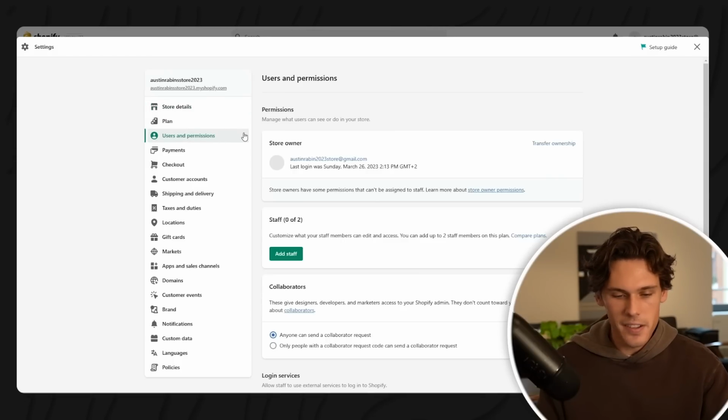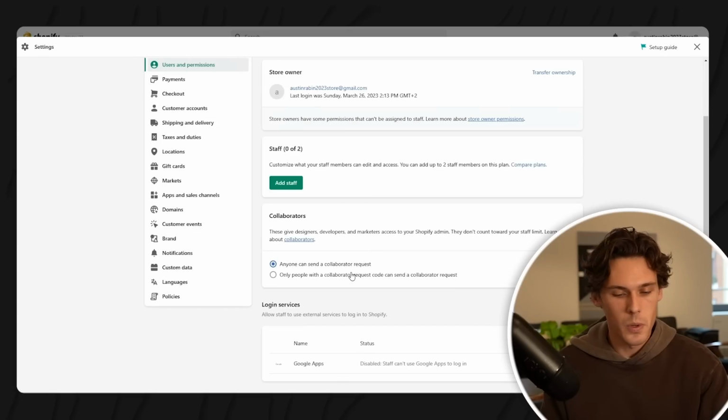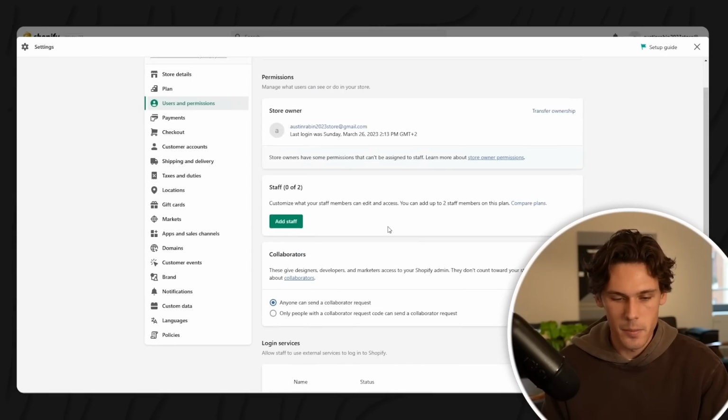All right, users and permissions, super simple, straightforward. If you want to add staff accounts, if you need people to work on your store or help you with things, this is where you do it.